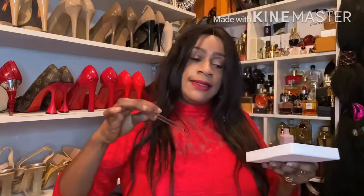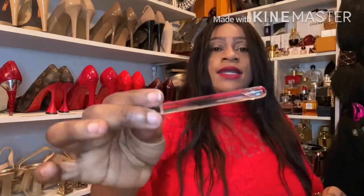You really get the whiffs of that sharp, piercing, sour grapefruit. It's not a sweet one, but it's a sharp one, and at the same time very airy and a very fresh fragrance. So this is Vertiver Pamplemousse, right?